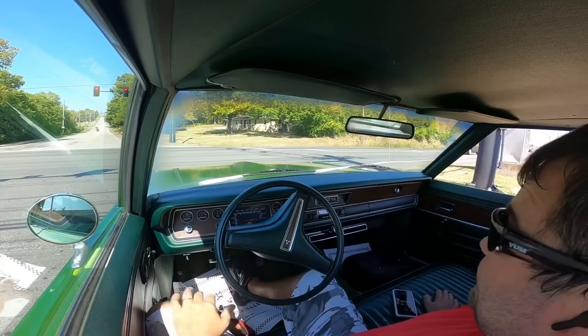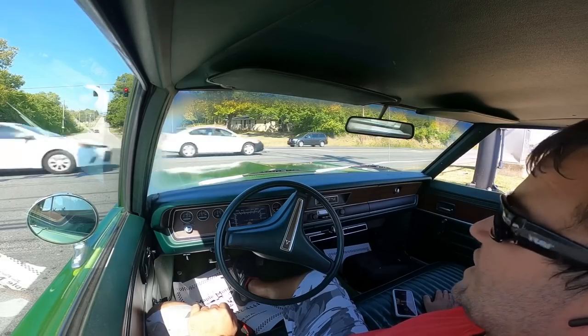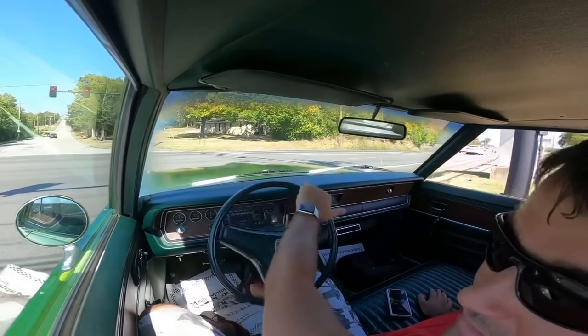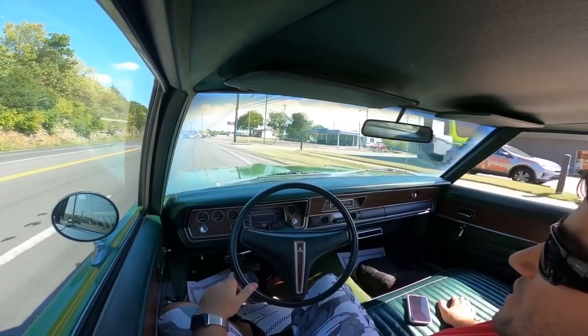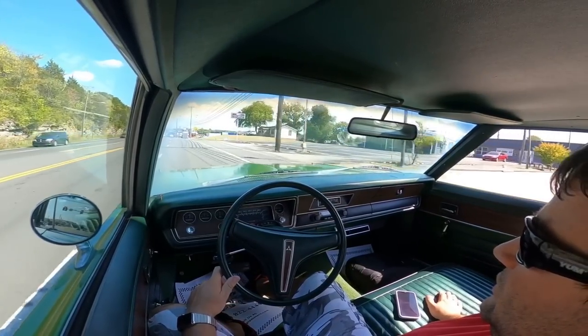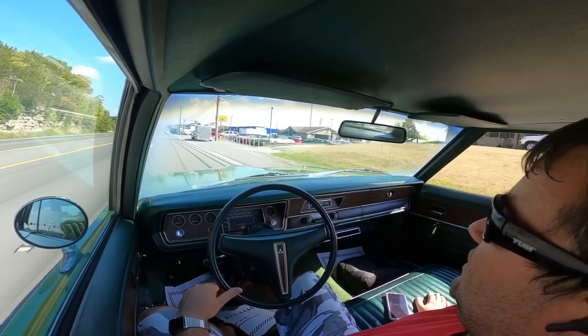So far, I like the way this one runs and drives. The AC is not blowing cold, does have hot. I'm gonna kick the tires over, it'll do it. And let's see.